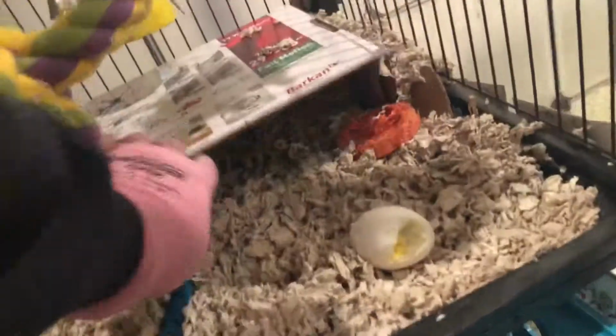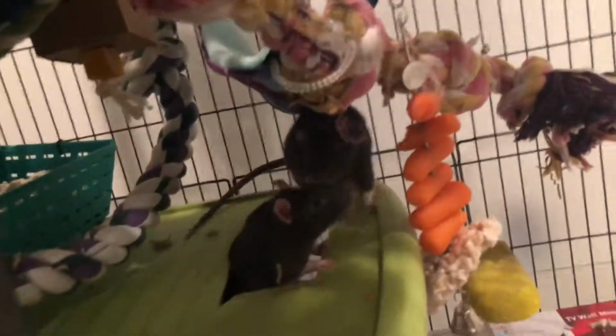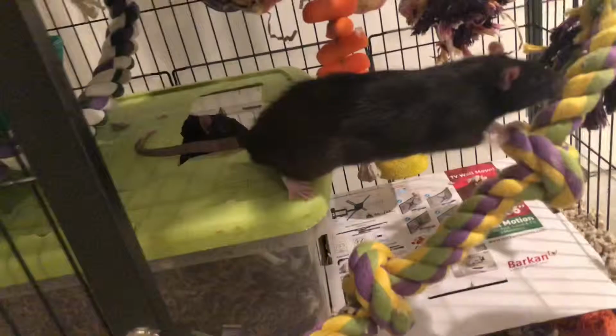I also don't think they realize they can go in here. I'm sure they will eventually, but yeah, they seem to like hanging out in there. And I've got a bigger box full of some cocoa fiber and a few other things that I have planted some wheatgrass in. So that'll be a fun little thing in a few days.